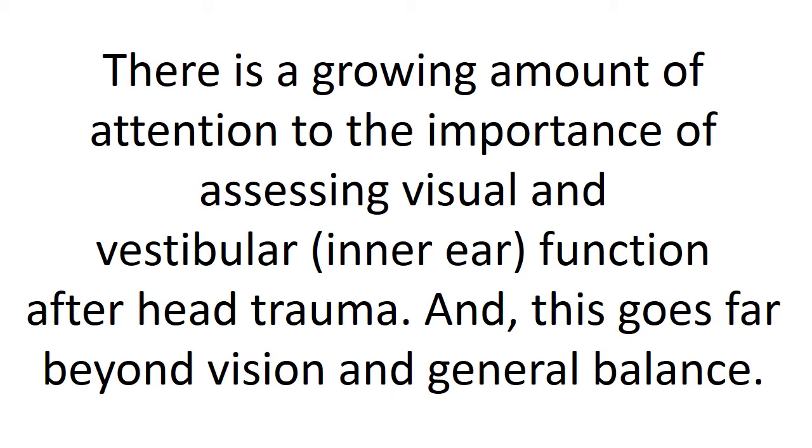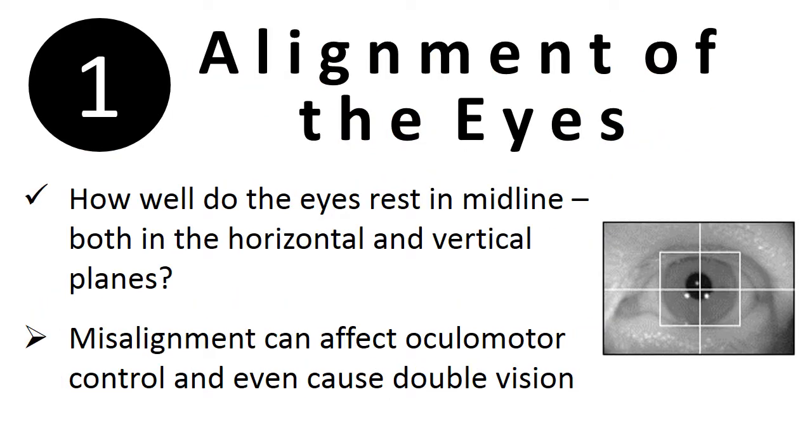As you likely know, there has been a growing amount of attention on the importance of assessing visual and vestibular or inner ear function following head trauma. As highlighted in the following slides, you will see this goes far beyond vision and general balance. The eyes are the windows to the brain.